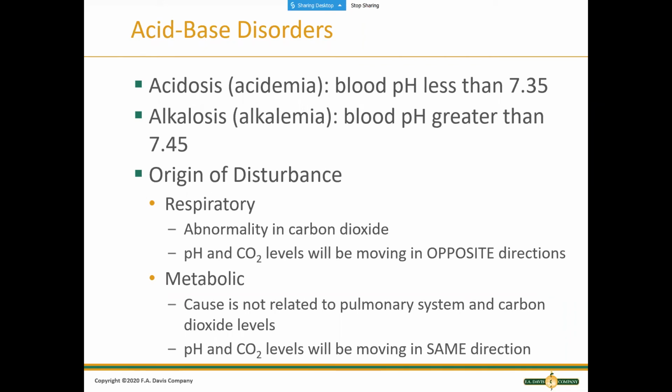Acidosis is when your blood pH is less than 7.35. Alkalosis is when your blood pH is greater than 7.45. If you come in with either acidosis or alkalosis, we then want to figure out what's causing your problem. It's either respiratory or metabolic. Respiratory means you've got problems with your lungs. Metabolic, everything else. Could be kidney problems, could be septic shock, it could be anything. Could be diabetic ketoacidosis.